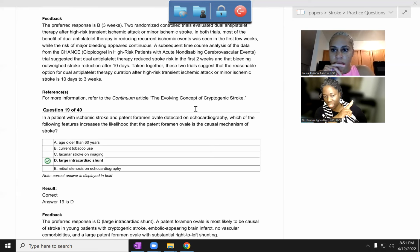Oh, as in what imaging would you do? I guess, where did the clot come from? If it's not the heart, and it's not the neck vessels, the carotids, it's not the carotids either. No. But they have a PFO. So tell me the physiology of a PFO. What's going on in the heart?